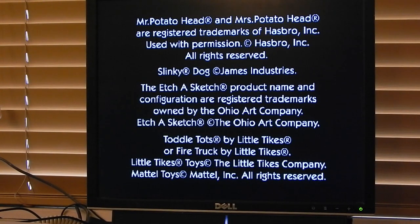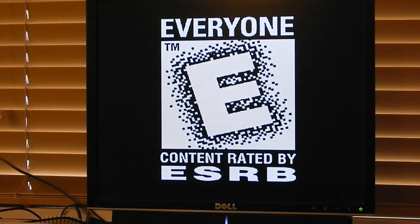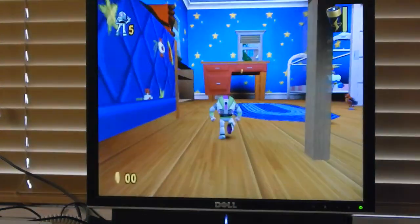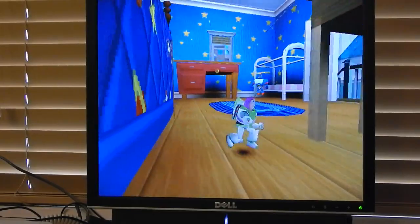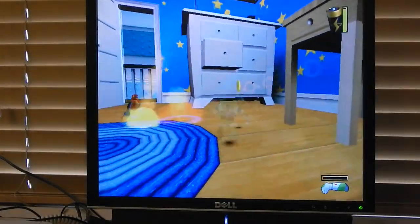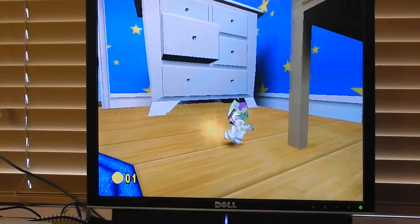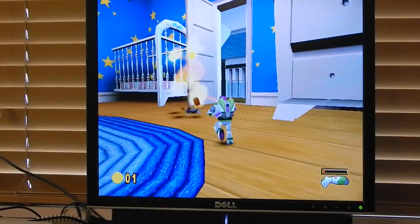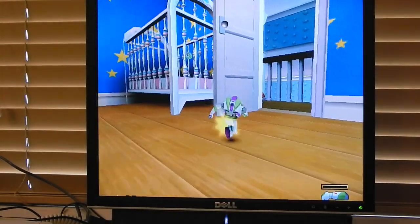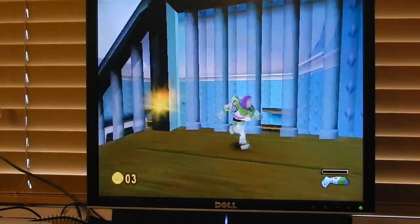So this is running with the Intel onboard graphics, using probably Direct3D or DirectX or OpenGL to run it. Here it is doing 3D rendering. Seems to work pretty well, honestly, considering what it is. It's doing 3D just fine. I can't seem to get that damn coin. Yeah, it's running quite well.